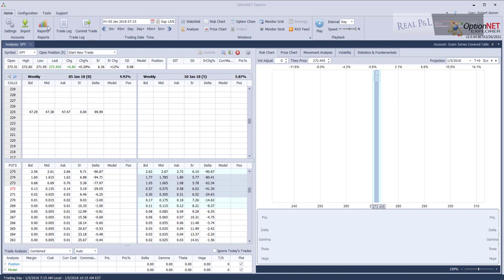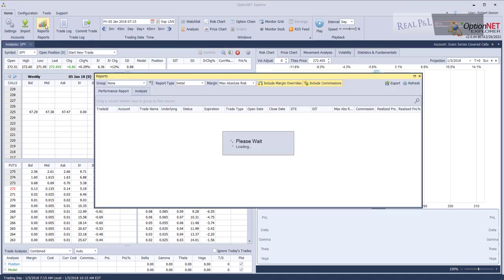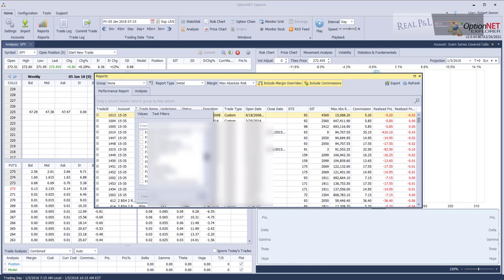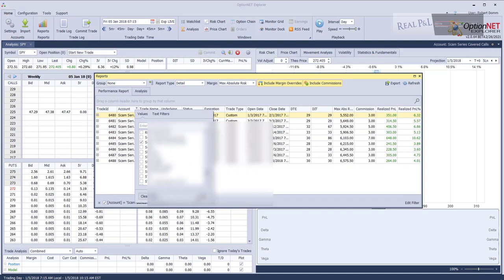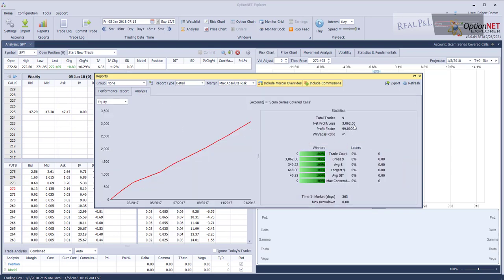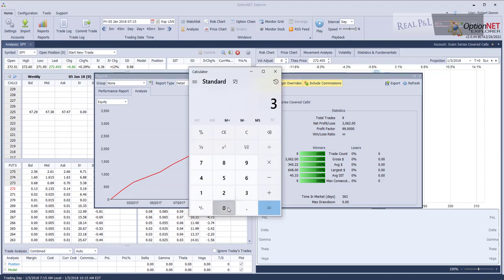Okay, now that we've completed the test, let's go ahead and run a report. Let's take a look at what the results of these tests were. You can see how many occurrences. Let's take a look at the Analyze tab. Nice straight equity curve. $3,062 is the profit. And we use approximately $12,000 in margin. Let's do some calculations. 3062 divided by about $12,000. 25.51% return using the covered call strategy in a bull market 2017.